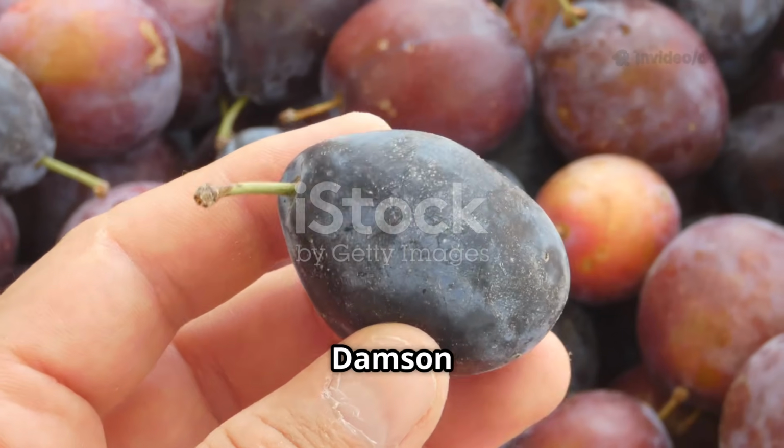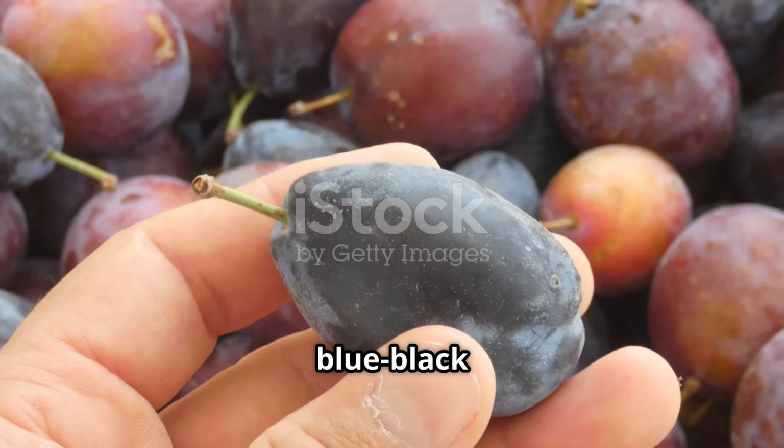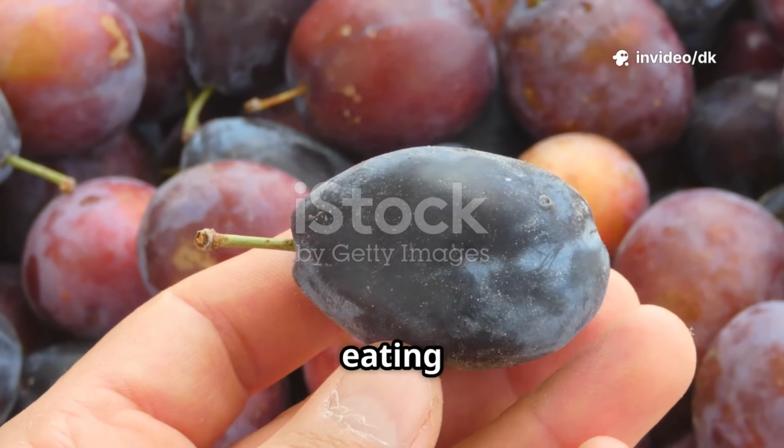Let's not forget the damson plum. These small, tart, oval-shaped plums have a deep blue-black skin and a rich, astringent flavor that makes them unsuitable for eating fresh. However, when cooked, they are transformed.